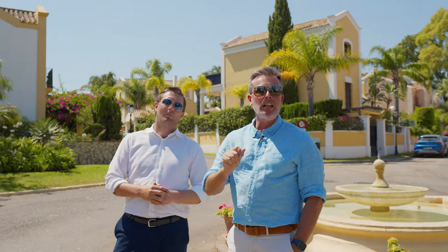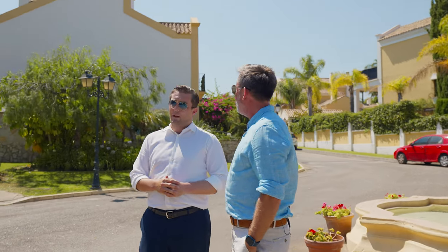Yeah, I mean, it's one of the most sought after urbanizations. If we can get a listing in here, they sell like that. So yeah, great urbanization. Absolutely. I mean, we've had really happy customers that have purchased properties here. And here they are living. We would like to show you around and show you the community areas, such as the community pool.